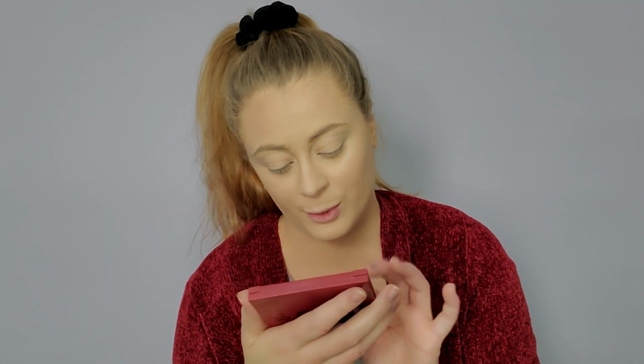Of course, everyone's most excited about the palette, so we're going to dive into the palette first, obviously. Let's just open this up. Ooh, and there is the palette. It's one of their plastic 9 shadow palettes. You've got all the shade names on the back. And of course, as always, it is cruelty free.